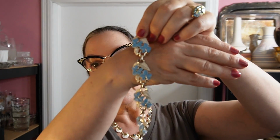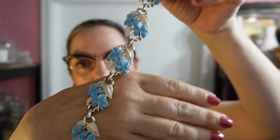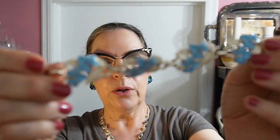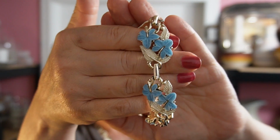The last piece is also from my stash. I don't know why, but this one I feel I'm going to regret. But anyway, this is an unsigned, I believe, Coro bracelet. Look at this gorgeous thing. It is 7.5 when closed. The full length is 8. It's a hinged closure with a very nice snap. Okay, it's not going anywhere, won't reopen. Look at this.